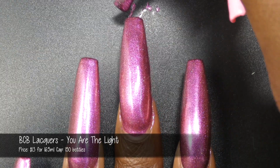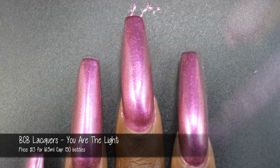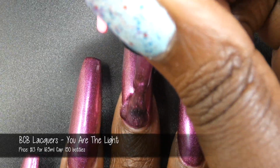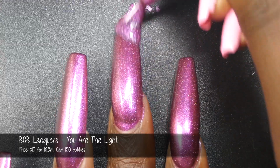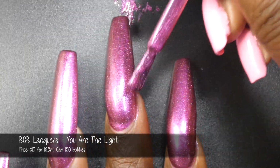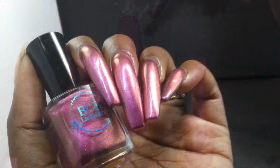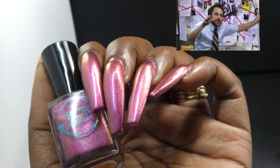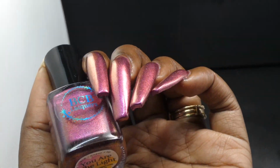You Are the Light had a really fantastic formula. This polish was so freaking gorgeous in person. For the color shifts, I was seeing the magenta to the orange to the gold. I felt like I kind of saw a greenish tone at extreme angles, but I was not able to get it photographed or get it to show up on video at all. So I don't know if I was seeing it because I knew I was supposed to see it, or if I was actually seeing it because it was actually there, if that makes any sense.